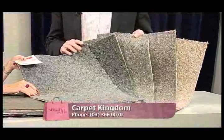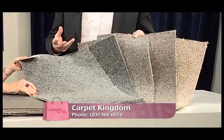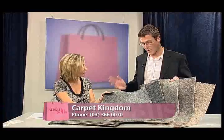You'll fully install that into a family home for under $3,000. That's fully installed on new underlay and your smoothedge. That's fully installed? Fully installed, so it doesn't have to cost you $10,000 to carpet your home. And like I say, that'll last 15 years.